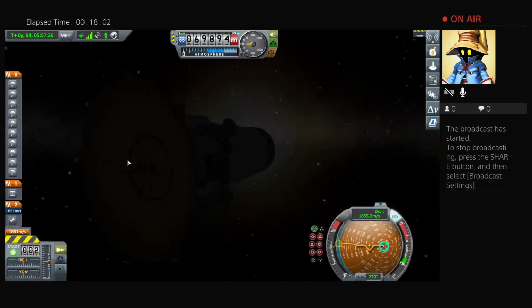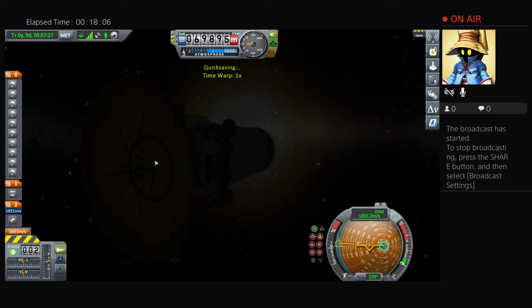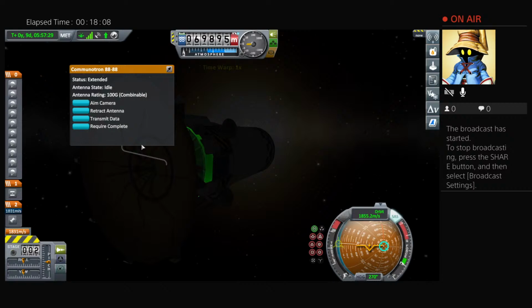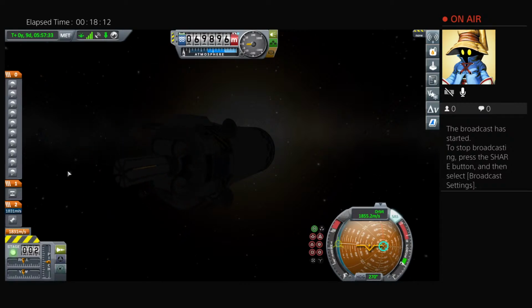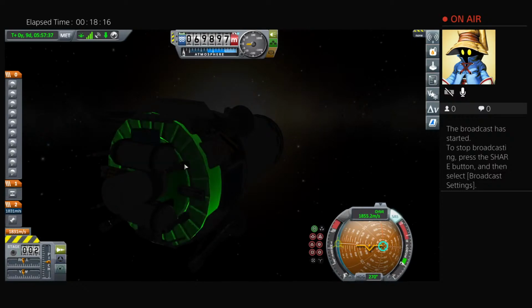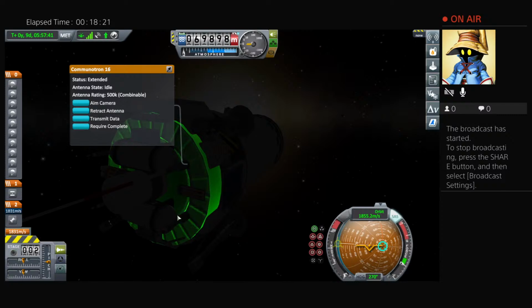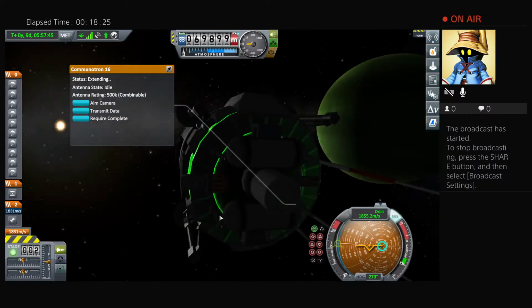Now, let's see. Let's first update the quick save before we do this. Let's close the larger communotron here and see if we lose signal. And we did not. That's good. Let's go ahead and extend these 4 smaller ones just in case we happen to lose signal at any point in time.